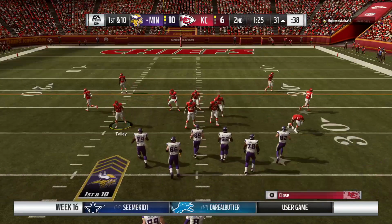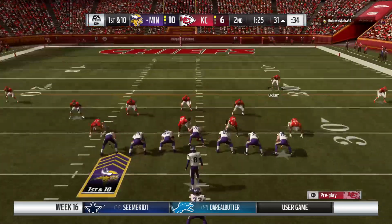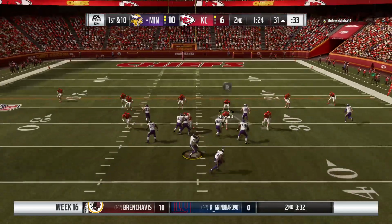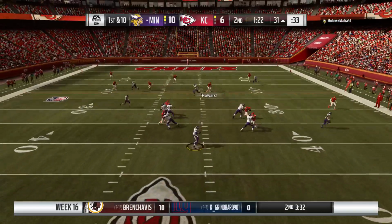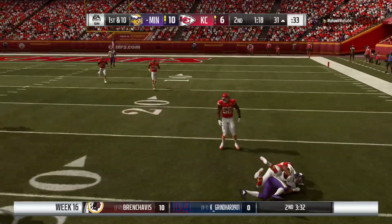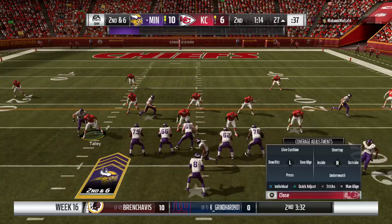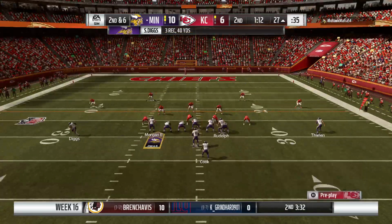Line of scrimmage, the 31 now on 1st and 10. Cousins now to throw on 1st down. He's got it, complete to Diggs, right side. And he'll be brought down at the 27-yard line. So that throw good for 4.